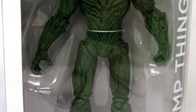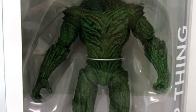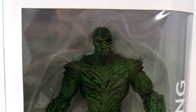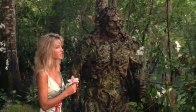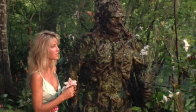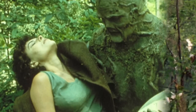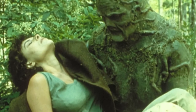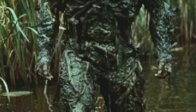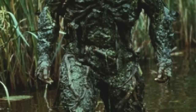But he translates really well to an adult collector figure as well, with articulation and ball joints and all that, which we're going to get into in a moment because Mattel's Swamp Thing was a little different when it came to articulation. Now, we did look at all the different iterations, both toy and live action, all of the different ways Swamp Thing was brought to the screen and in the comics and to the toy aisle, because we pretty much knew we had one shot at doing Swamp Thing and wanted to get him right.